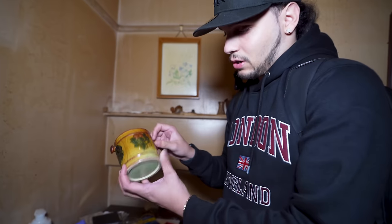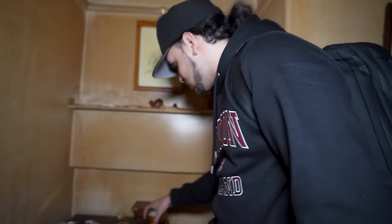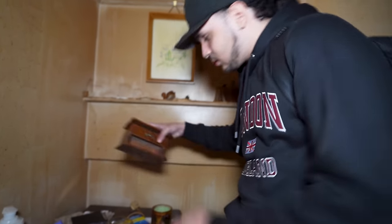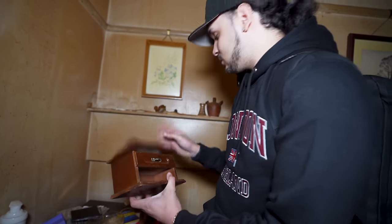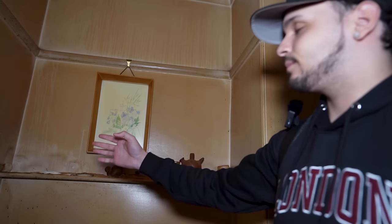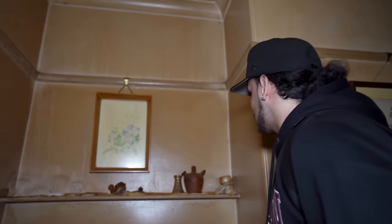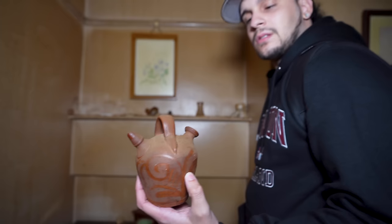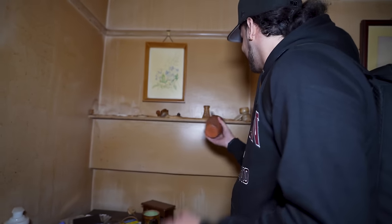A cool little jar. And what's this? It's probably a jewelry holder, yeah. No jewelry, of course. That one doesn't open. Up here you got some more little figurines. A lot of those stains, that's all over the wall. Cool little frame. Wait, are they teapots? That's totally possible. I don't know. Good idea.